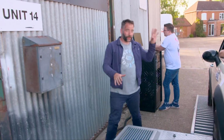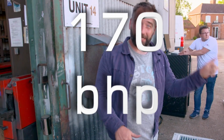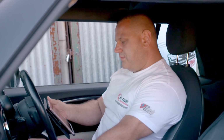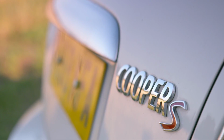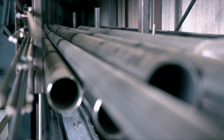Right, so the guys have just done the first test on the rolling road. This car still has 170 brake horsepower. Normally, cars lose power over the years, but amazingly, 170 horsepower is what this car started life with. But I reckon I can still improve on that. It's time to get this into the workshop and get on with the exhaust.